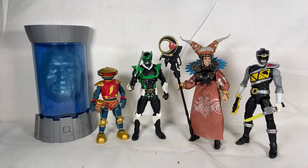Or is it Aka Ranger? I think it's Aka Ranger. I think that's what it is. I think so. I'm so bad with names and pronouncing names. I have to look everything up.